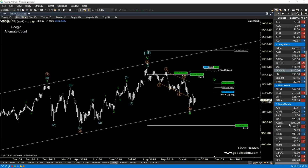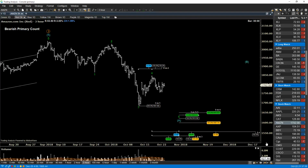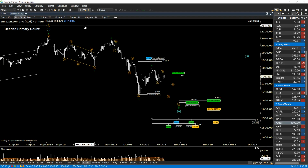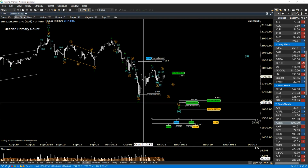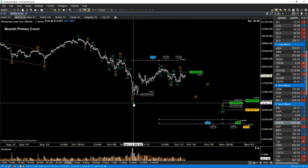Amazon, I'm currently bearish on Amazon going into earnings. We've been tracking a wave 3 completion. I do have a potentially bullish interpretation, but I just don't see it currently. This has been trading out extremely well, and just to get into the fractal nature once again of Elliott Wave, here's the minor degree wave 3.